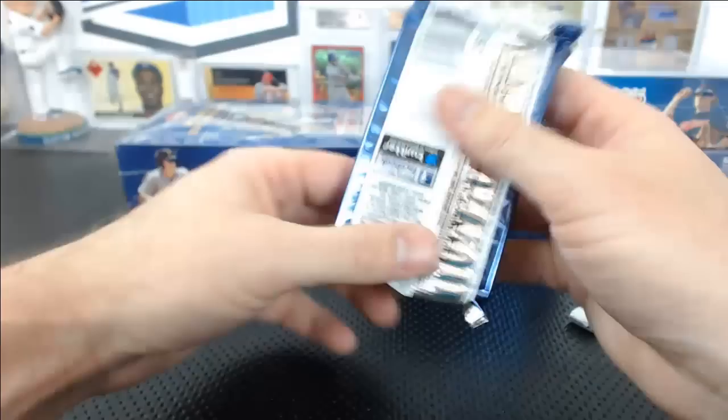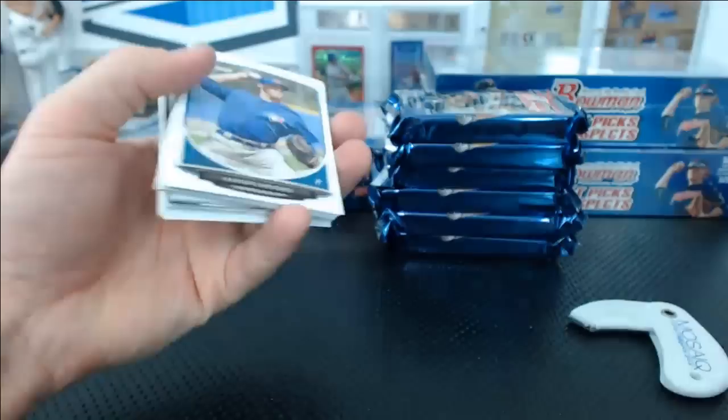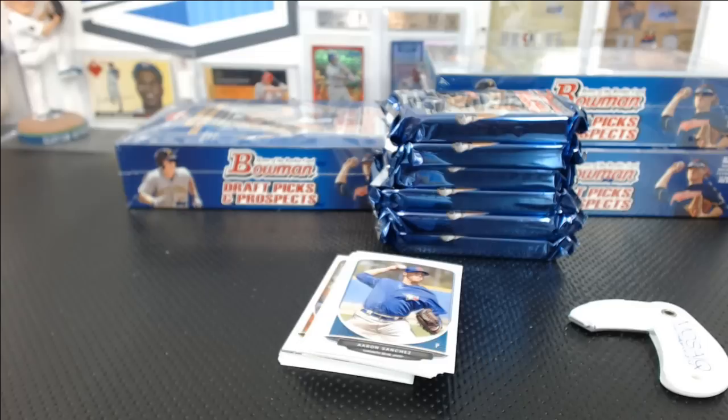Redemptions are good. A's, huh? Dang, Jason L. grabbed the A's. To 10? Yeah, they're super rare. Hold on, let me look at the package. Let me give you an idea. Draft Day autograph. They're so rare that it's not even on the odds. I don't even see it.